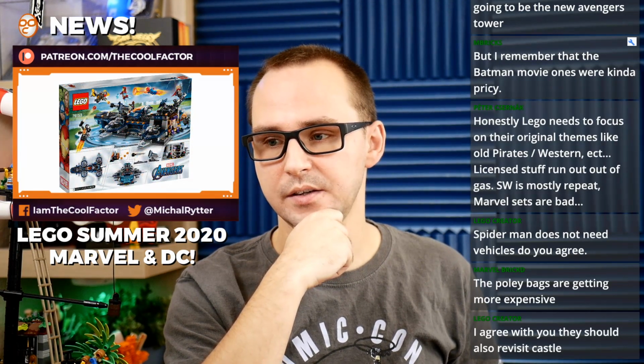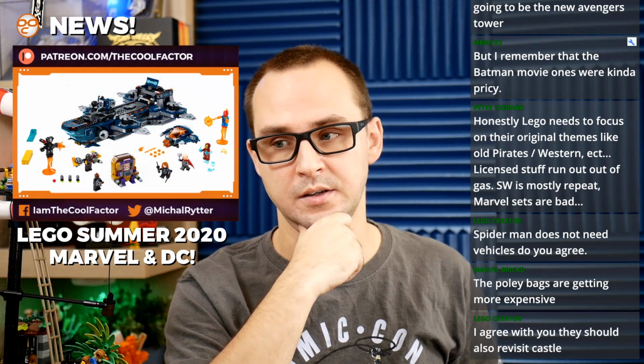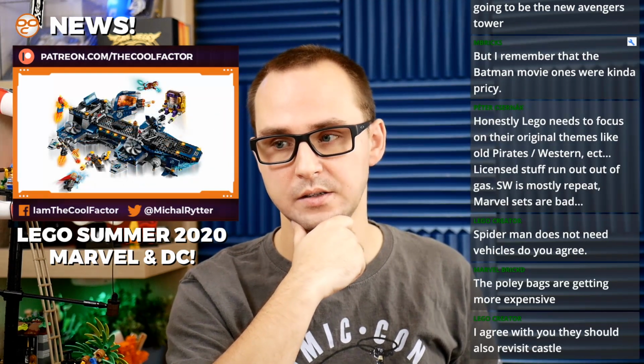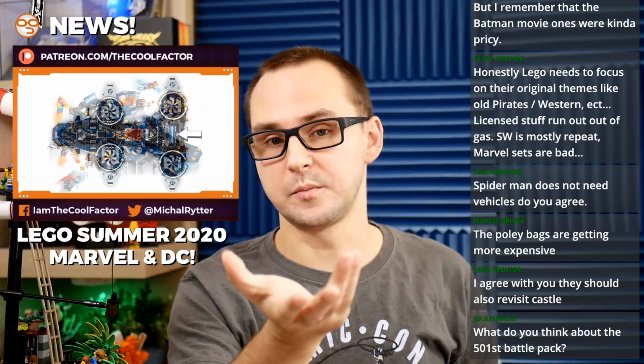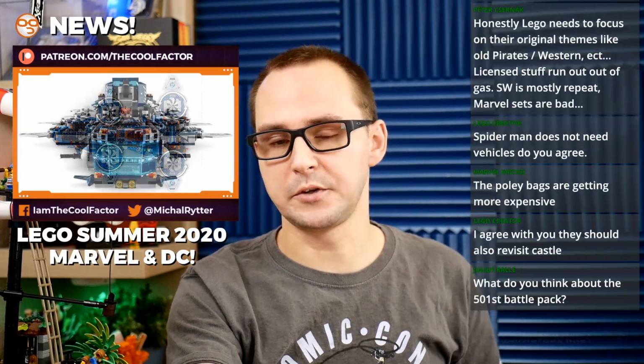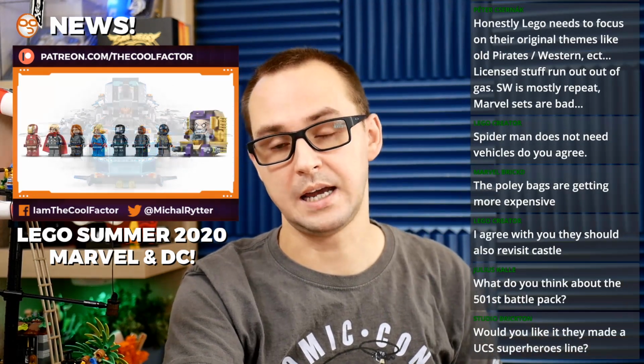Polybags are getting more expensive, yeah. I mean, they raised the prices for the collectible minifigure series. It used to be $4, now it's $5 for all the new series of the collectible minifigures. So I wouldn't be surprised if they raised the price for polybags too. I mean, it's also inflation, the cost of production for Lego, so Lego has to go forward to remain profitable. I get that. But sometimes I don't think all the price increases are justified, honestly.